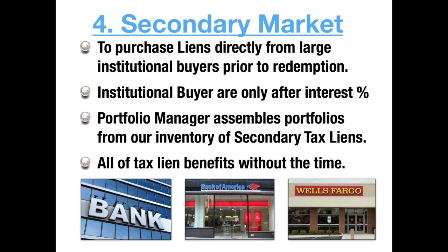Okay, so the reality is institutional buyers like big banks, they've been purchasing and investing in liens for many, many decades. Now, they are only interested in one thing when it comes to investing in liens, which is what most liens are good for, and that is earning high interest rate returns. That is the only thing they're really interested in. When it comes to property acquisition, these institutions have no interest whatsoever in acquiring property. So that's important to remember that they are interested in the easy money, meaning that they buy liens in bulk and they wait for them to redeem, which means they essentially just get checks in the mail.